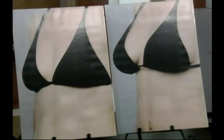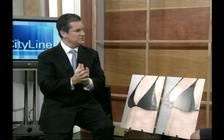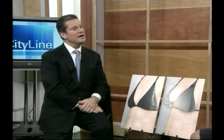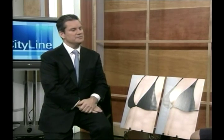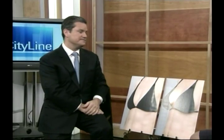So it isn't the round implant anymore, it's the teardrop. And we tend to use gummy bear or semi-solid gels, so they actually feel like a breast when you're touching them. And that's been a real transformation in what women can do now to look natural and not done. Absolutely. I felt them. They do feel real, the gummy bear ones.